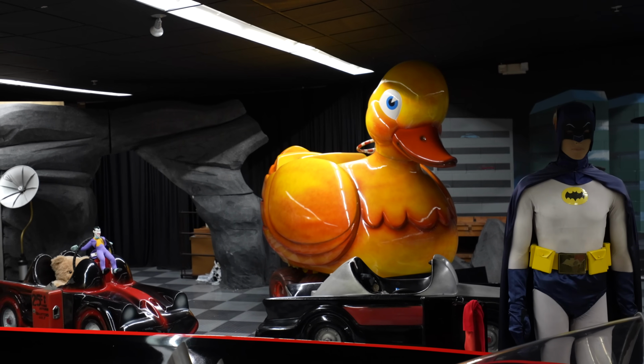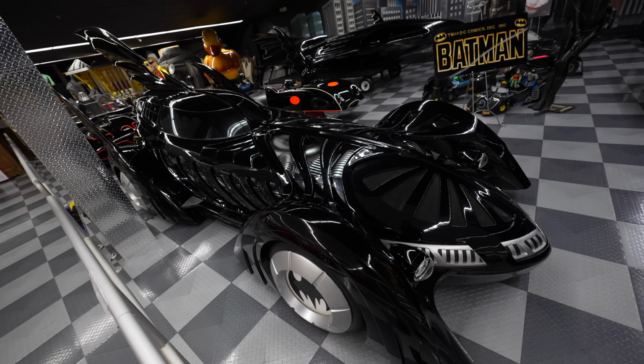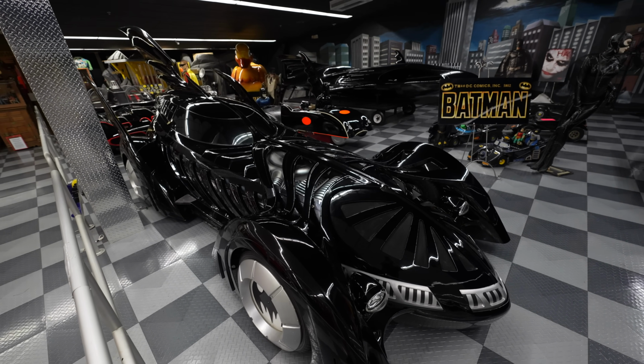That's one of the best collections of Batmobiles. They had 2 Batmobiles and they had a duck car. Oh no, they had 3 Batmobiles because they had the one from the TV show. That was a really, really fun museum. So much stuff to see. Meet a vampire killing kit? Let's head on to our next stop.